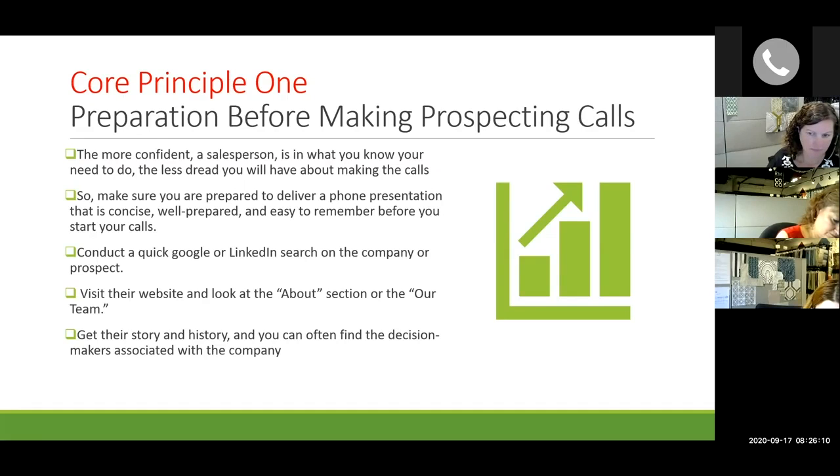So before you make a phone call, I ask you all to develop the process, the habit, of just going to their website and taking a look at it. There's always an About Us page on there. You can find a little bit of history of the founder or the owner of this design firm. You can sometimes, if they have a team, look at their Our Team section. Most people have that on their website.